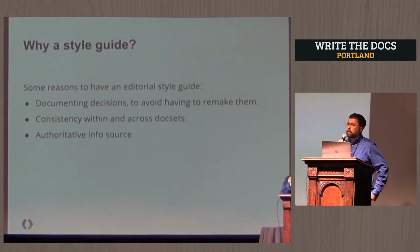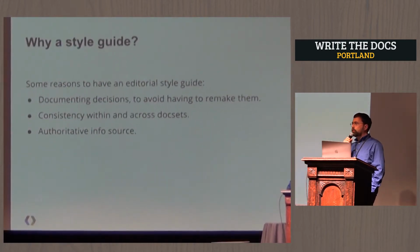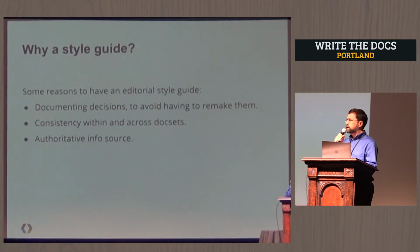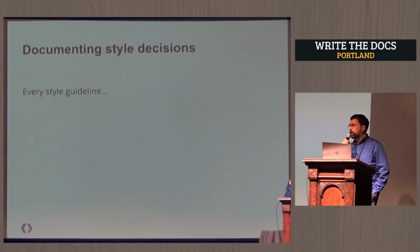So here are some of the main reasons to have an editorial style guide. First, documenting decisions so you don't have to remake them. Then consistency, both within a doc set and across doc sets. And providing an authoritative source of information. So I'll go through those in a little more detail.